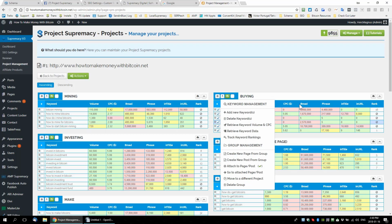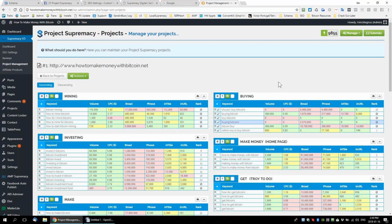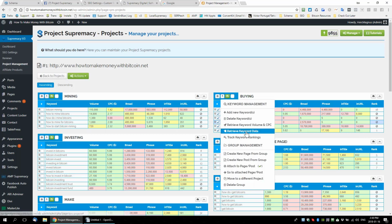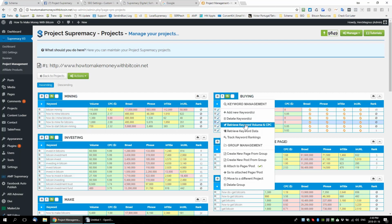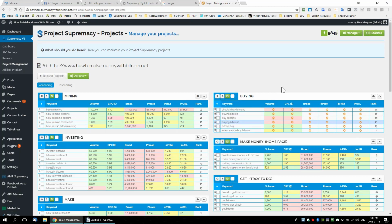The data is going to be your broad phrase in title in URL, or you can retrieve your keyword volume and CPC. So retrieve data, and then you'll see all those refresh. It runs through our internal proxy list now. Instead of everyone supplying their own, we have a proxy list that we run it through ourselves and then retrieve volume and CPC.